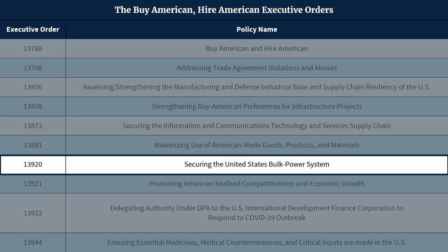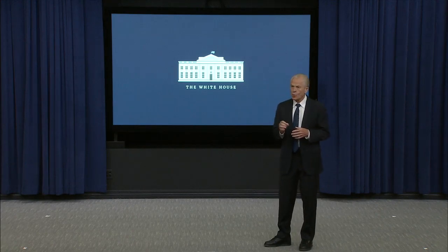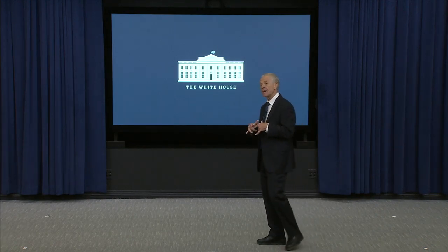A May 1st, 2020 presidential order addresses a different set of offshoring risks. It prevents strategic opponents like communist China from selling bulk power equipment to the U.S. Such equipment might be compromised by Chinese malware or corrupted components, thereby putting our national electricity grid at risk.